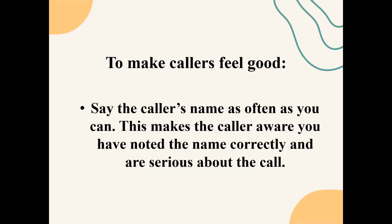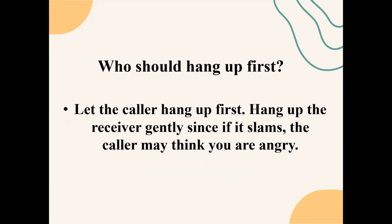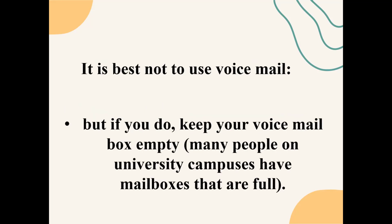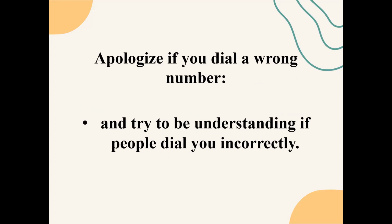Try to say their name as often as you can. It shows that you noted the name correctly and are serious about the call. Speak slowly and use all the consonants. Let the caller hang up first and hang up the receiver gently, click, because if it slams, they may think you're angry. Better not to use voicemail because people's voicemails are full. Don't interrupt people if they're speaking. Let them finish their sentence or idea before you speak.